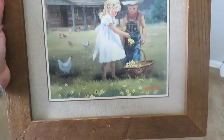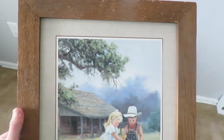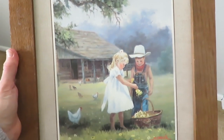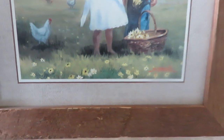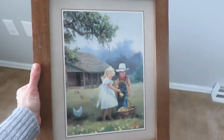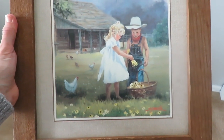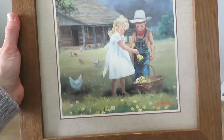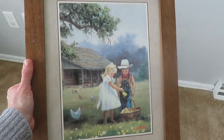So here is a closer look at the one piece that I picked up. Just like I said, an old farmhouse with a little girl and boy picking flowers. It is by M. Caricelli. I should do a little research to see who that is, but just a cute little picture that I thought would be adorable in our bathroom or in our little fixer-upper, or you know, who knows where, because it's just very adorable and couldn't pass up $3.